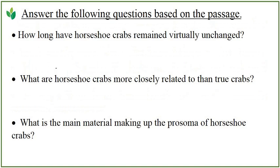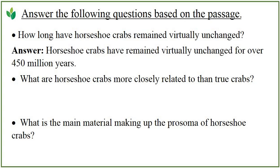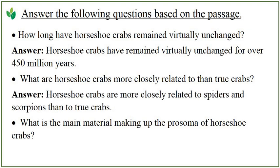How long have horseshoe crabs remained virtually unchanged? Horseshoe crabs have remained virtually unchanged for over 450 million years. What are horseshoe crabs more closely related to than true crabs? Horseshoe crabs are more closely related to spiders and scorpions than to true crabs.